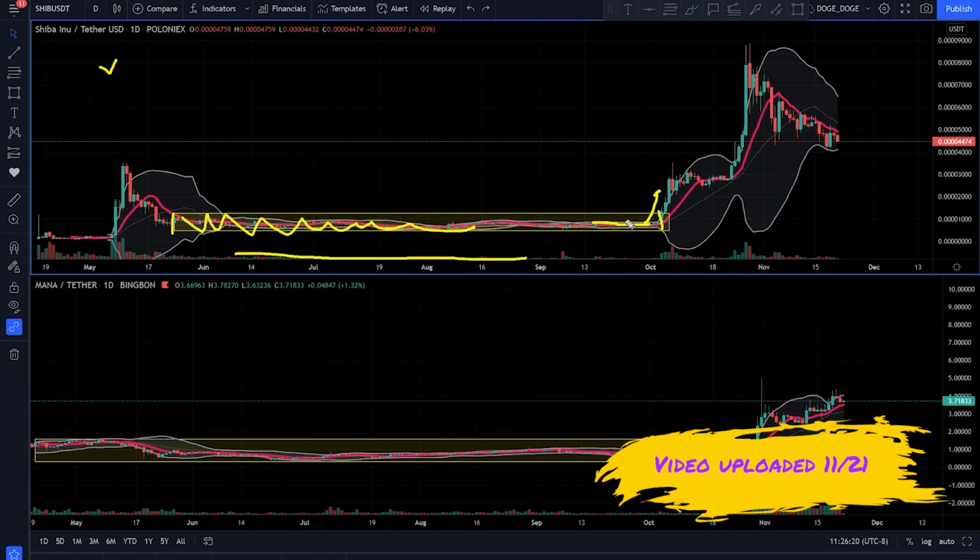Then the price spiked up. The Bollinger Band expanded, retraced, consolidated. The Bollinger Band contracted and got to the point where it was ready to support another wave. Then we see the Bollinger Band expanded and the price started to spike up. And compare that to Mana, we see this sort of similarity.